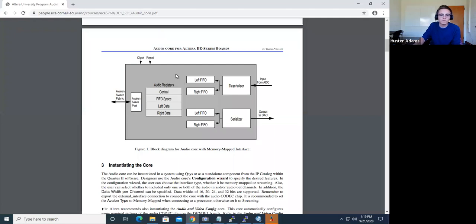The registers associated with this system: there's a control register for setting things up. There's a FIFO space register, which will tell you how much space is available in both the left channel and right channel read and write FIFOs. So if we want to put a sample into the queue to be output through the DAC, we'll start by checking how much space is available in the output FIFOs on both the left and right channels. If there's no space available, then we have to wait. And we'll just wait until there's space available, and then we'll fill in the next sample.